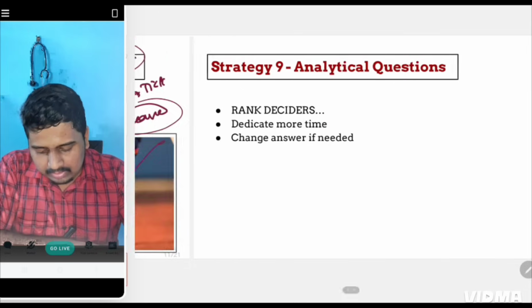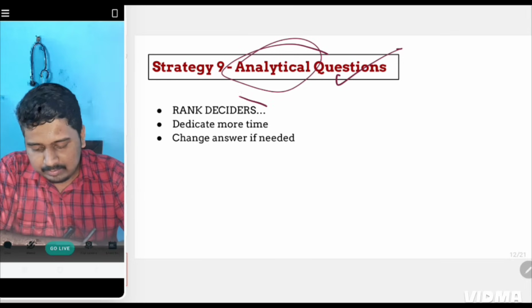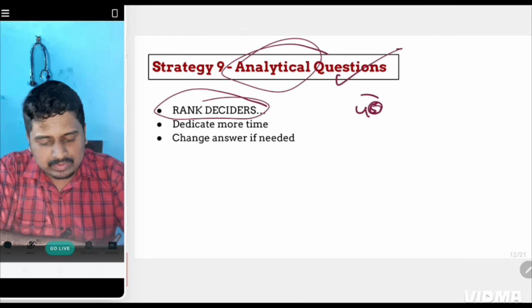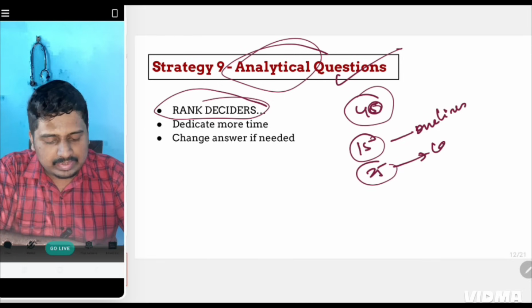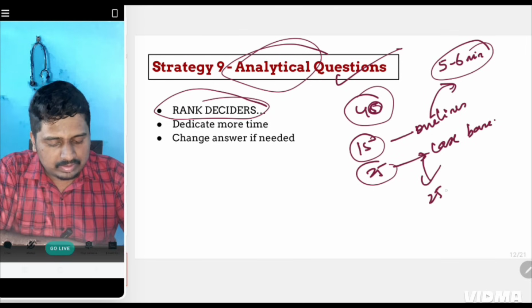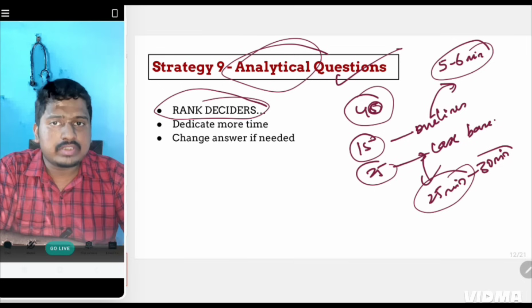Next type of question is the analytical question, that is the case based question, and these are the rank deciders, so you have to give more time to them. In the NEET PG question paper, in the 40 question set, there will be around 15 one liners and around 25 case based questions. The 15 one liners you should solve in around 5 to 6 minutes, and for the 25 questions you will give around 25 to 30 minutes. This will be your strategy.